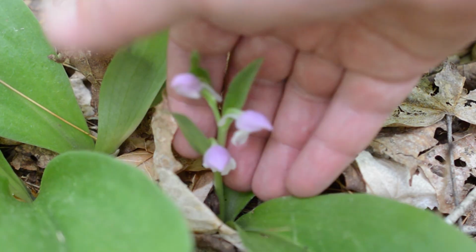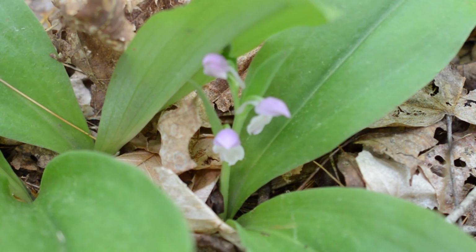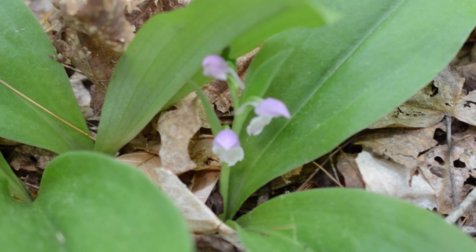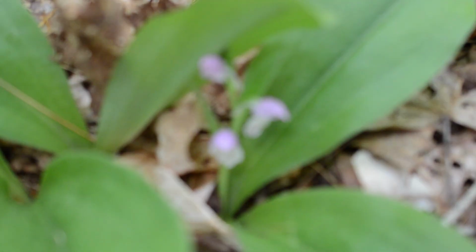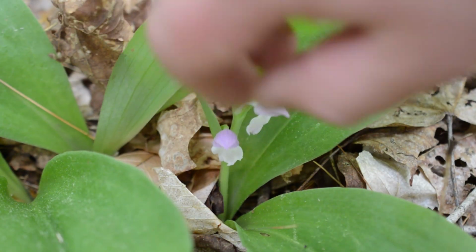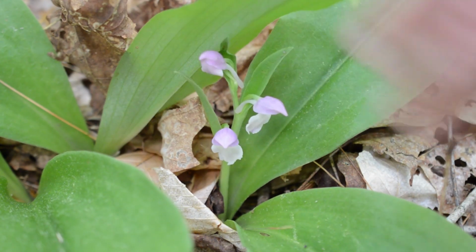Yeah, these ones are a little bit further along. You can get a white morph of these too. Hang on, let me see if I can get the zoom a little better there. You get a white morph of these as well. That's supposed to be around here. I haven't seen it though. These are still just getting started though.